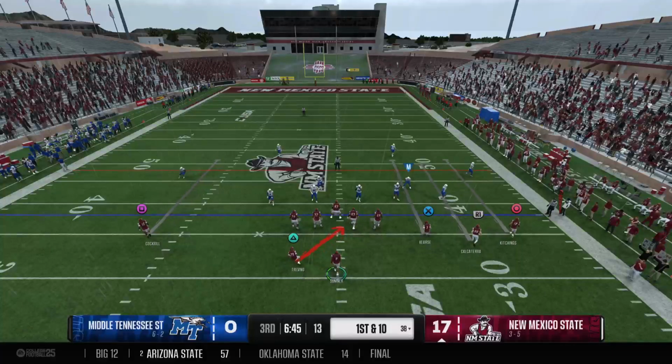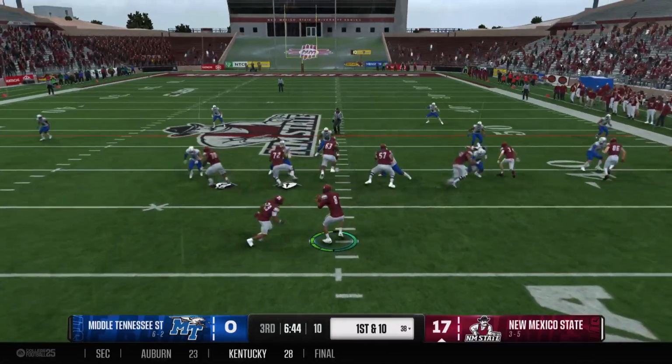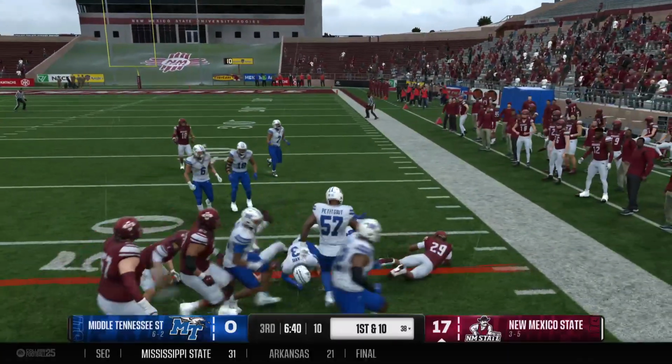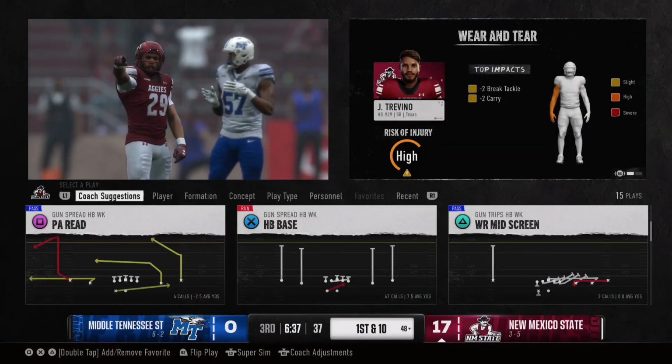The Aggies offense will have another go at it. Boy, three and out last time, David. They'd like to be more productive this time around. Yeah, in the last drive, nothing really clicked. No rhythm, got off the field really quickly. They need to put something together here.